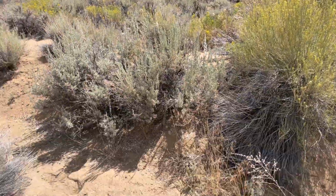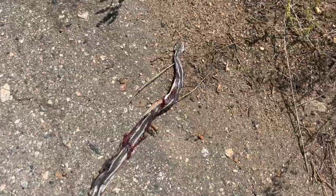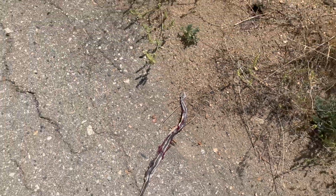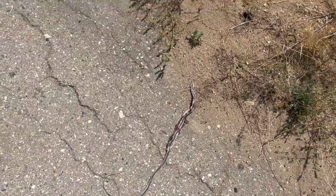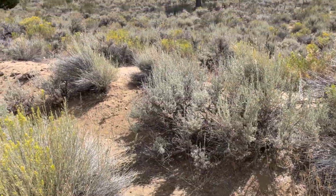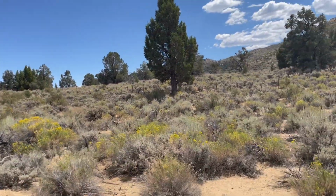Unfortunate find. We're headed out of the mountain right now, but got a dead whip snake. Was a pretty one. Kind of unfortunate, but that's technical. That would have been my lifer if it was alive. We're cruising out right now. Feels actually decent, so we might get something on the road.